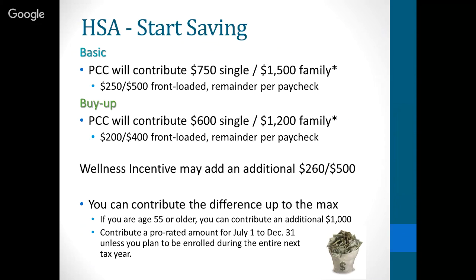And if you have questions on that particular instance or anything else we talk about, you're welcome to come visit the benefits table or Health Equity or Blue Cross Blue Shield at the benefits fairs next week.